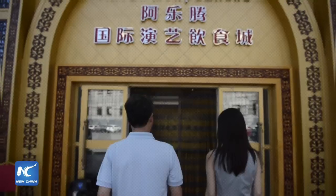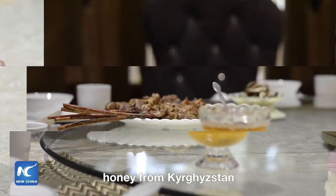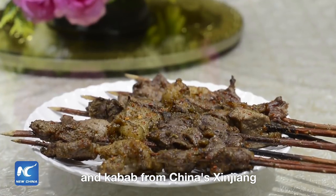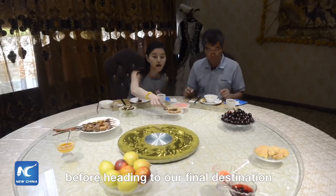Fruit, very good, delicious. Cherries from Uzbekistan, caviar from Kazakhstan, honey from Kyrgyzstan, smoked fish from Russia, and kebab from China's Xinjiang. We had a quick Silk Road feast before heading to our final destination.